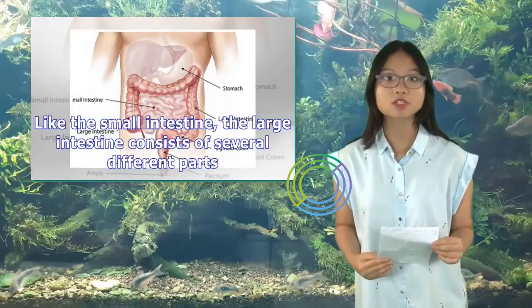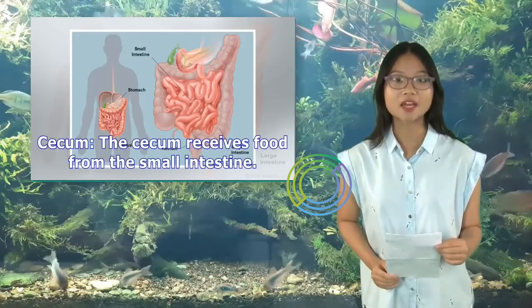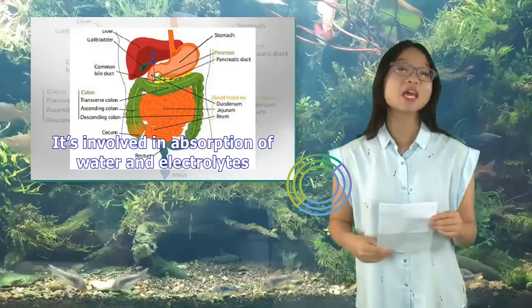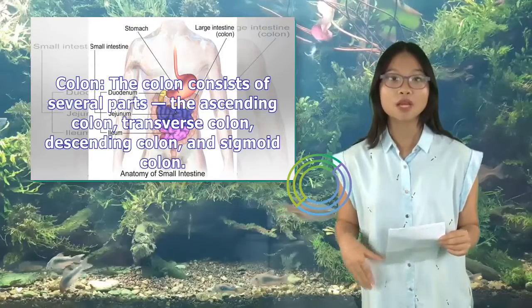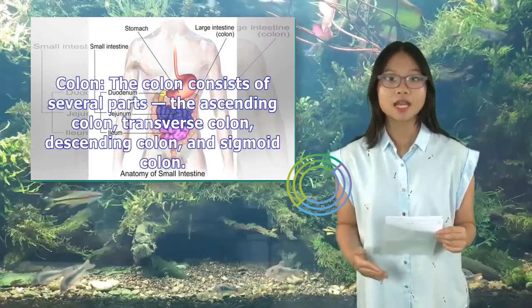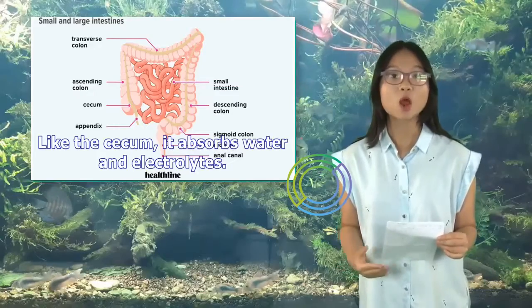Like the small intestine, the large intestine consists of several different parts. Cecum. The cecum receives food from the small intestine. It's involved in absorption of water and electrolytes. Colon. The colon consists of several parts: the ascending colon, transverse colon, descending colon, and sigmoid colon. Like the cecum, it absorbs water and electrolytes.